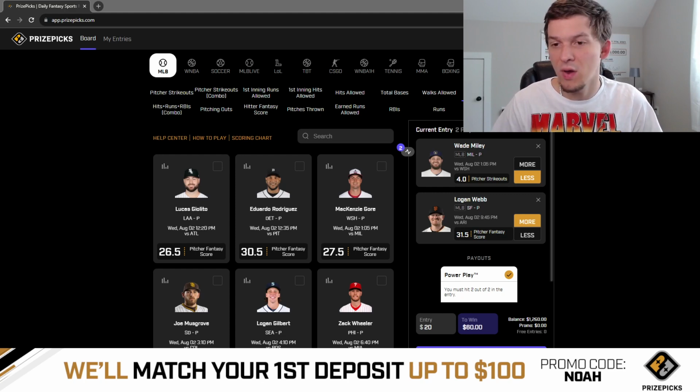Not only has he been great at home this season, but I think the matchup is pretty decent against Arizona. Arizona's been struggling a little bit more offensively lately. They've been striking out more. Plus, quality start, win. I think both of those are definitely possible here for Logan Webb.